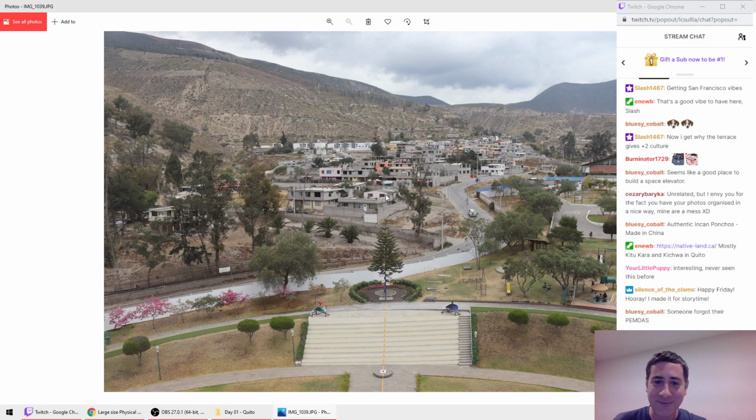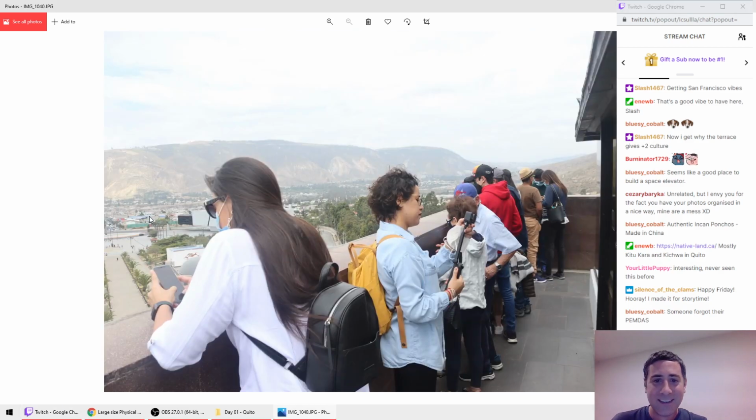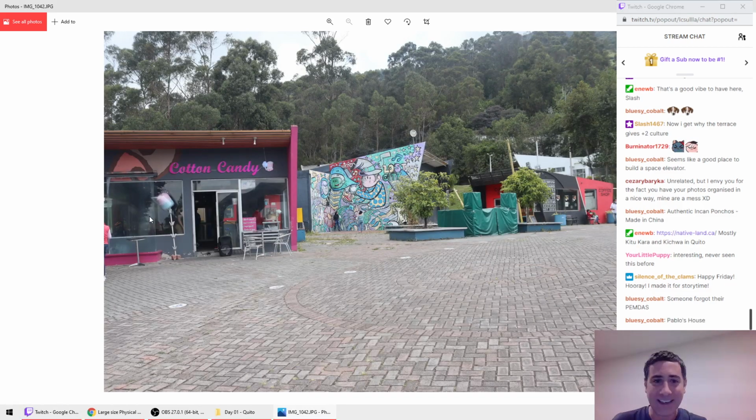So it's very close, but there's actually nothing to see where the real equator is. But yeah, just to give you an idea of what this looks like.